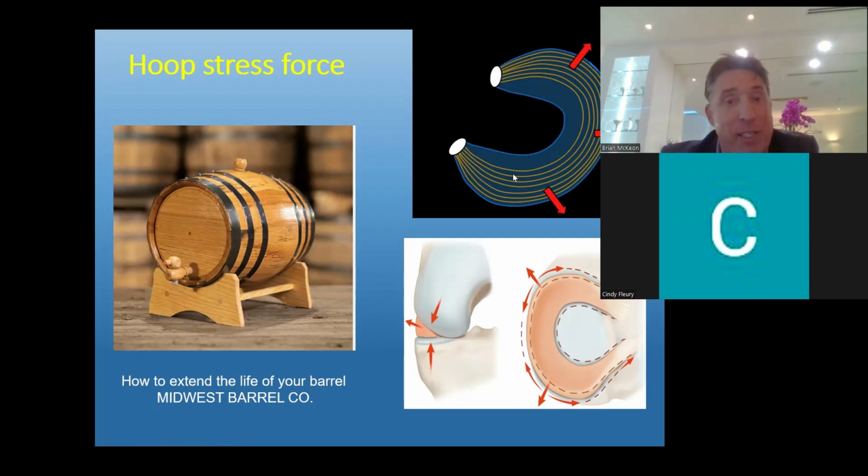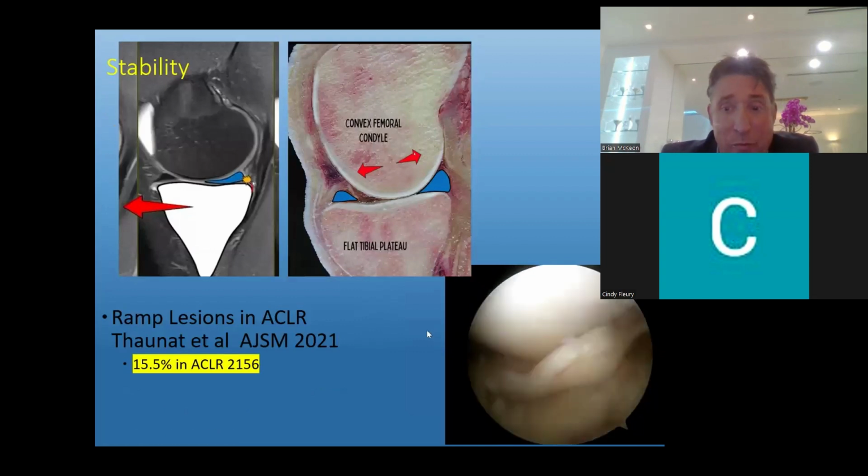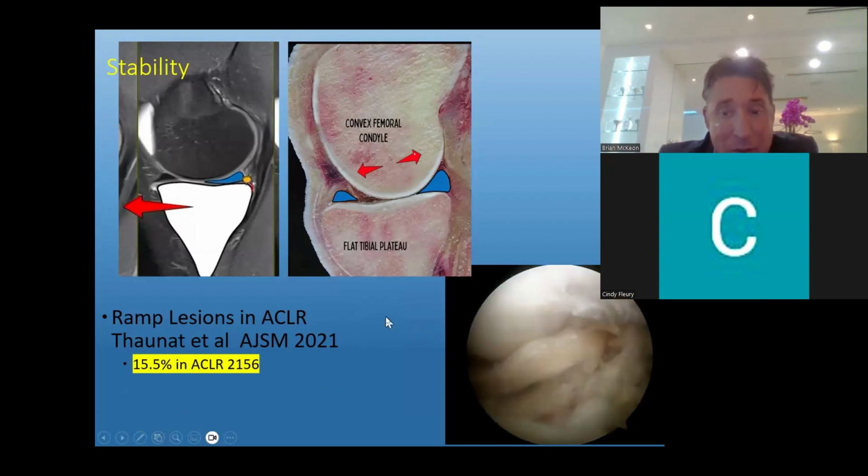This big word, meniscus extrusion, is one of the hot topics we're going to get into, and it's based on these mechanics. If you're lying in an MRI, you're not putting weight on it. The meniscus should not be out of the joint, right? It should be all lined up just like this. And then of course, stability is a big thing, right? Stability. And we all know there's a big relationship with no ACL.